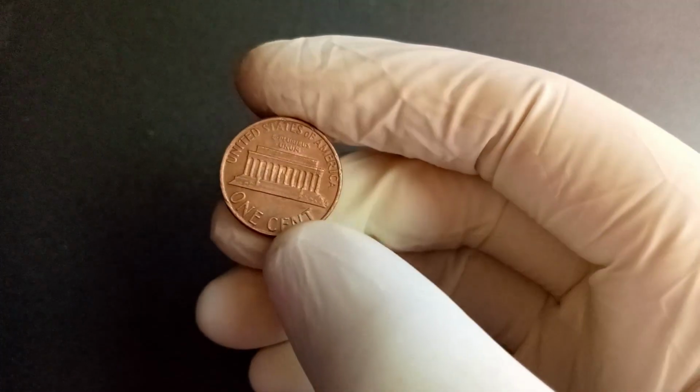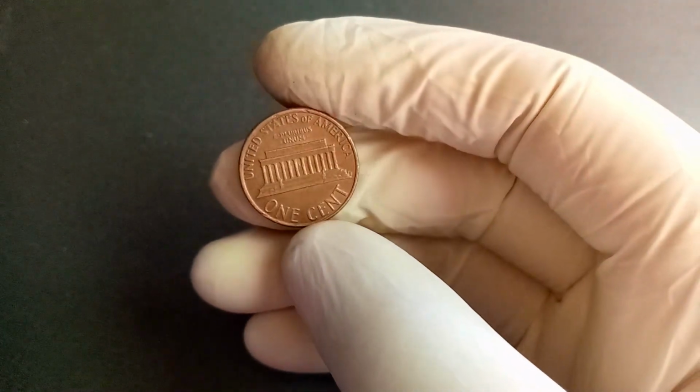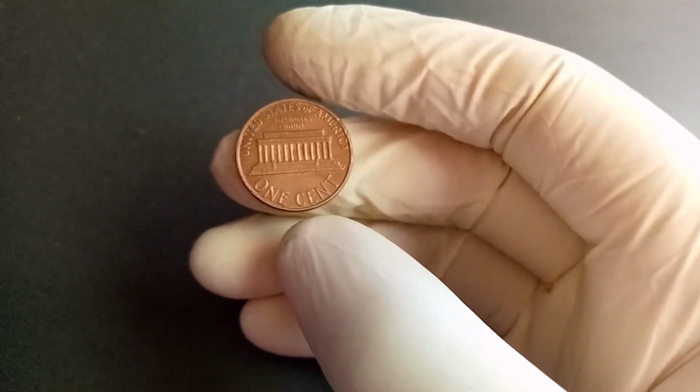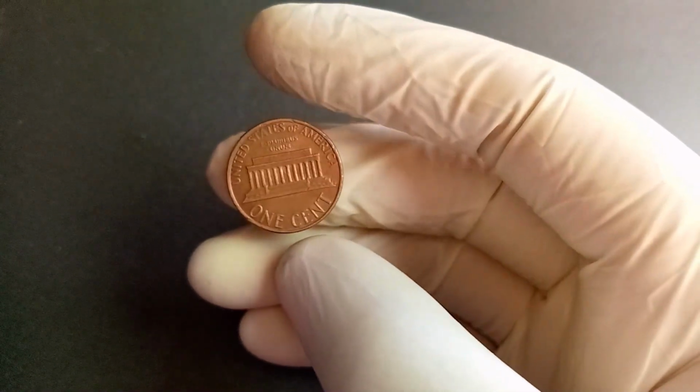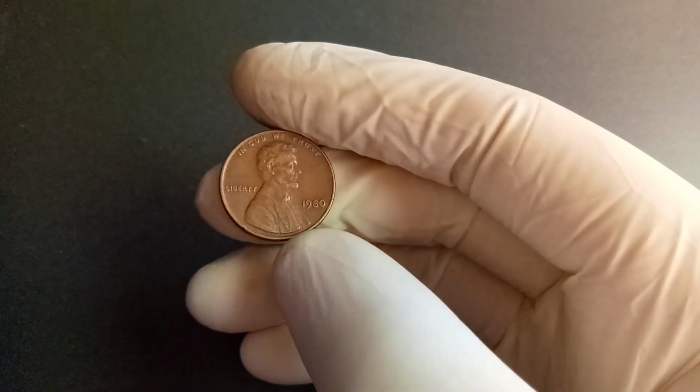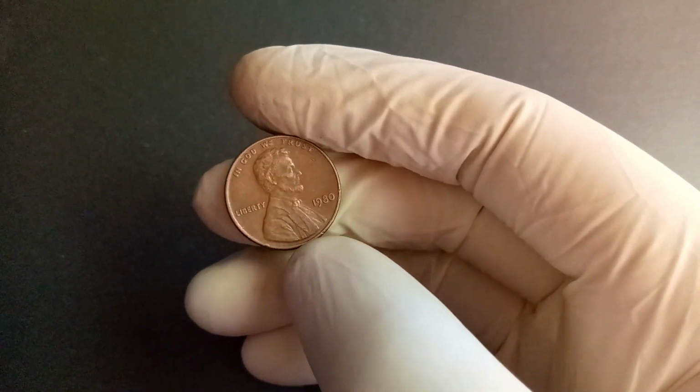The 1980 no mint mark penny we're talking about today was graded at an exceptional mint state level and sold for an eye-watering $99,187 at auction due to its rarity and perfect condition. So what should you be looking for?